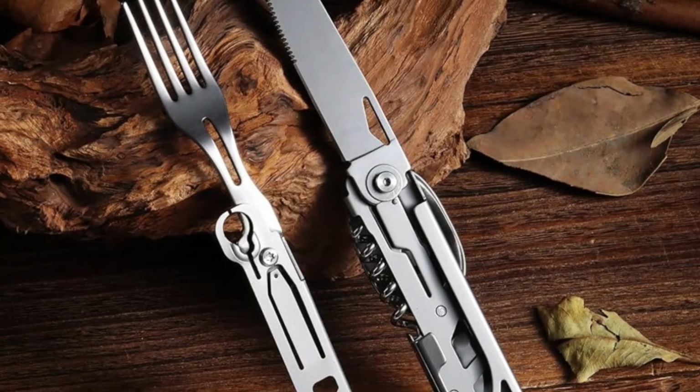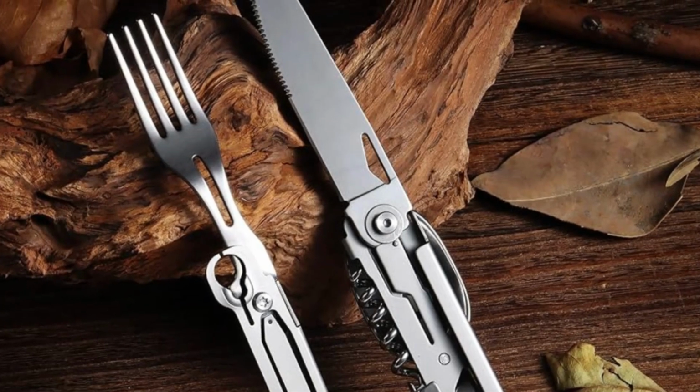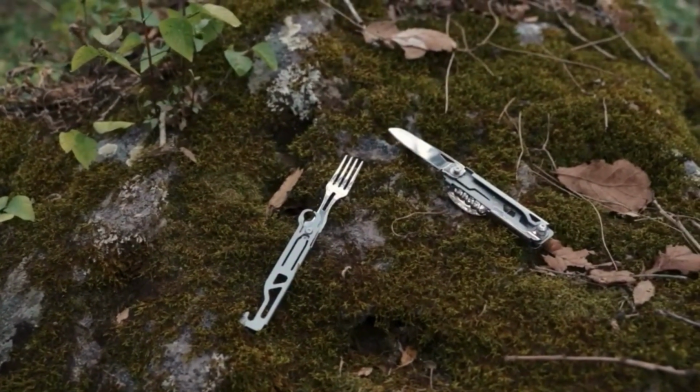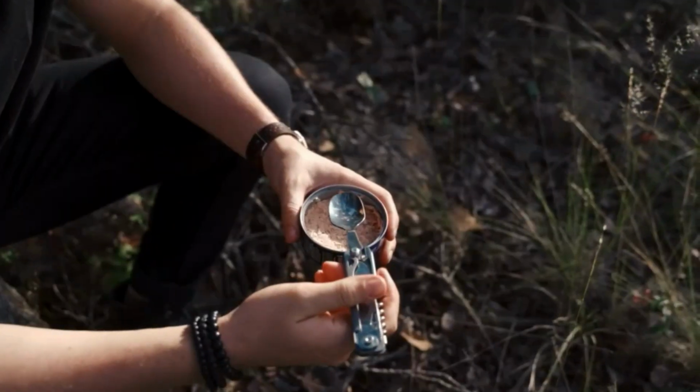The folding mechanism ensures easy storage without jamming, making it practical for quick access. Perfect for camping, it simplifies cooking with all necessary utensils in one place. Whether opening bottles or preparing meals, it enhances outdoor experiences with dependable functionality.